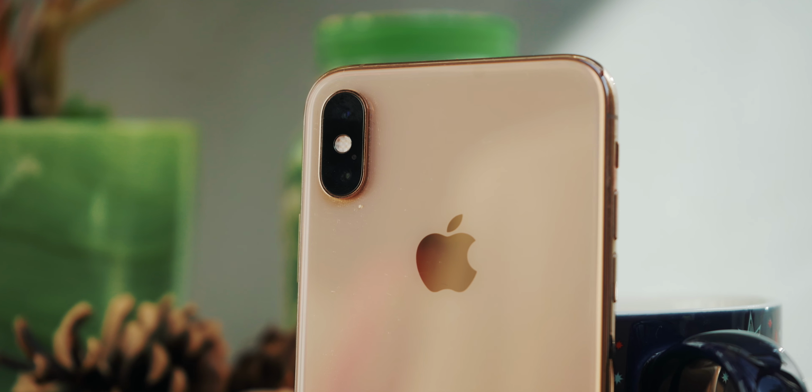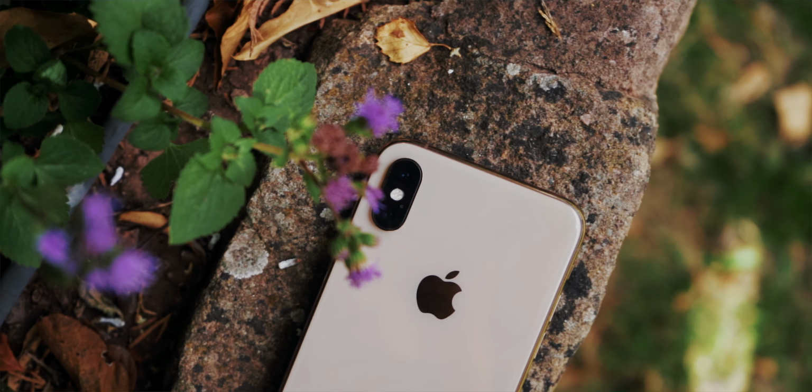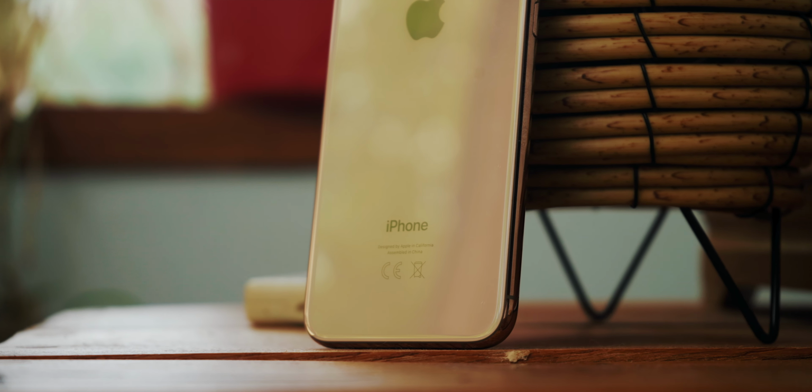Well, of course, it does feature that rounded off edge and the original one-piece tic-tac camera before they were separated off in the iPhone 11. I do still really enjoy the design of the iPhone XS in 2022. It also does feature an IP68 water resistance rating, so if you get this thing wet coming out the shower, then you should be good. Just don't go cave diving with this thing.